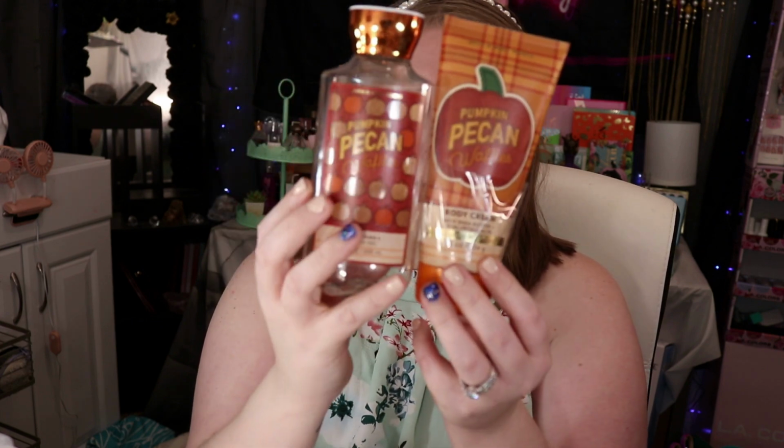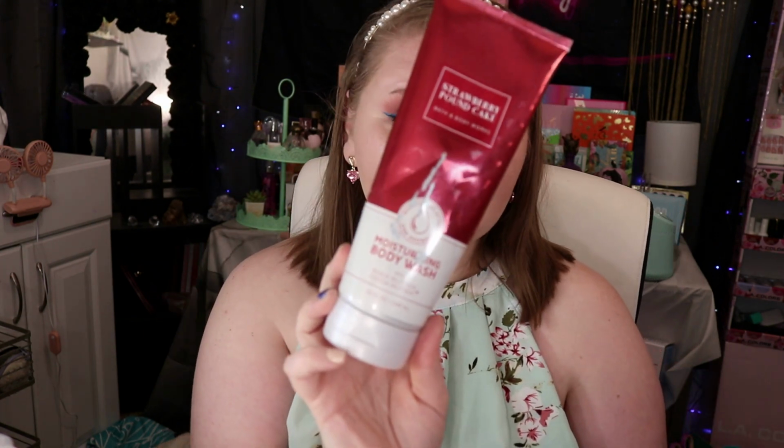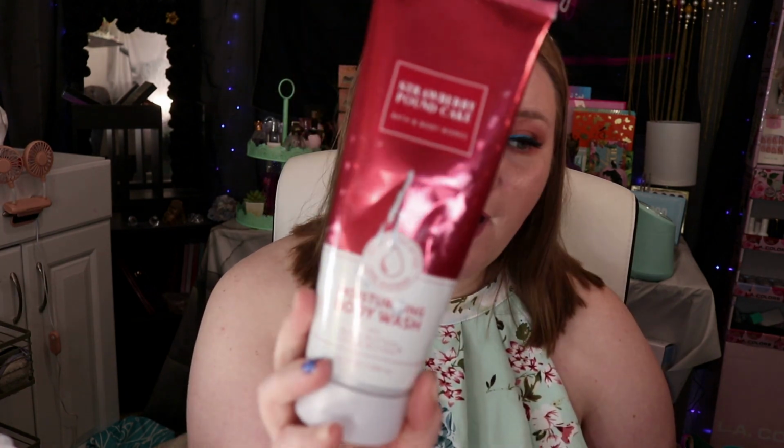That's why it's taped up. This right here is my second favorite scent from Bath & Body. This comes second to the strawberry pound cake. I absolutely love the strawberry pound cake. I will forever repurchase this as long as it's made available, and I already have backup in my collection.